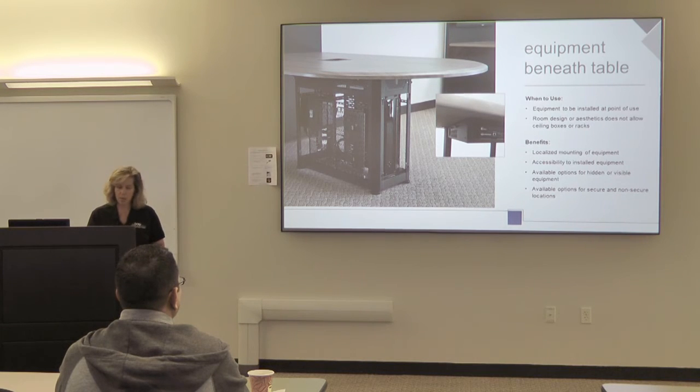Now, we already spoke about installing equipment in floor standing enclosures, wall mount racks, and ceiling boxes. When those are not viable options and the equipment needs to be installed at the point of use, a great alternative is to install the equipment beneath the table. This can be done by simply attaching a couple of pieces of gear to the underside of the table. Another option is to use special boxes, which are really like miniature racks, and they help to better protect the equipment and to facilitate cable and thermal management and provide options for hiding and securing the equipment.